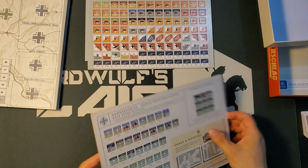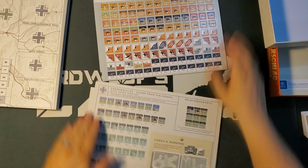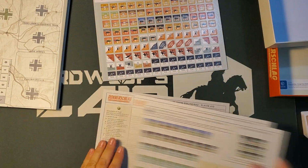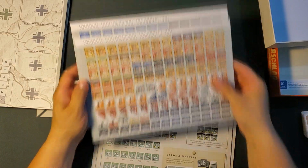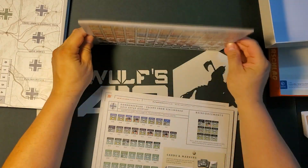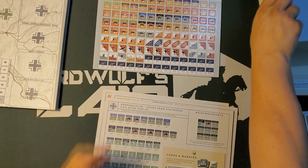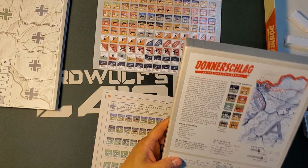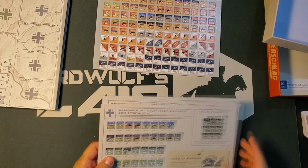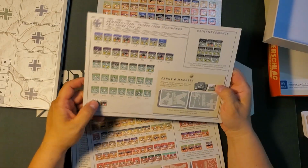Oh, here, these are not counters. So there's, wait a minute. So there's 2 sheets of counters. So not an enormous game counter-wise, and I'm completely spitballing this, but there's probably 300 or 400 counters in this game. 234 counters. And then the rest of these are these setup displays, which are really quite nice.